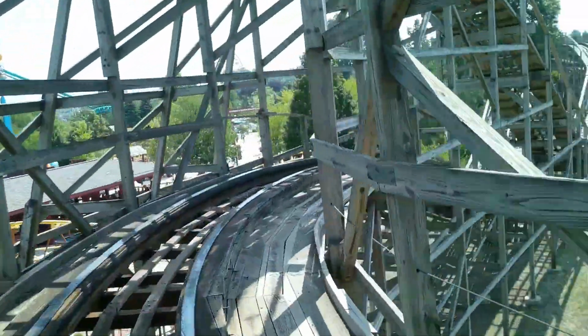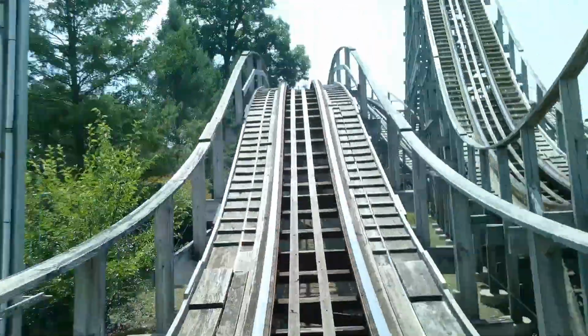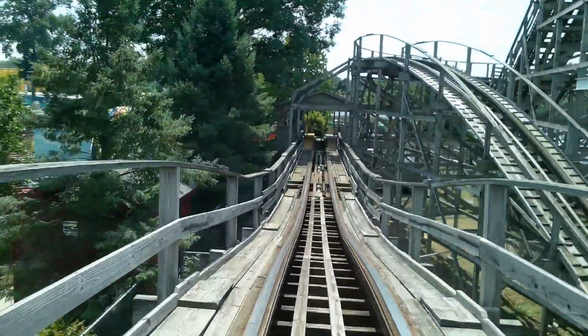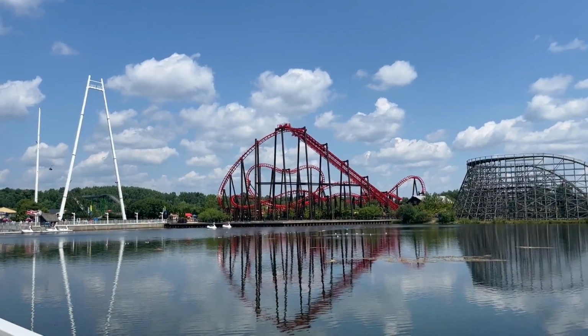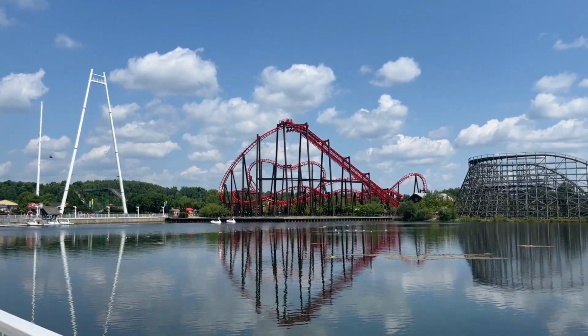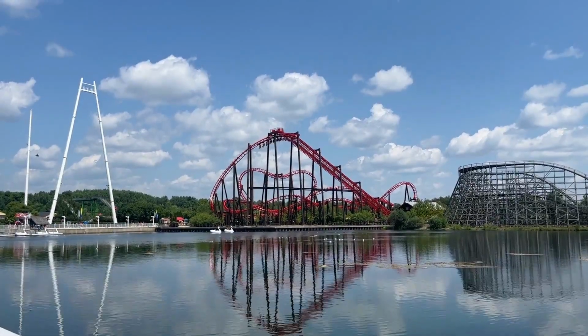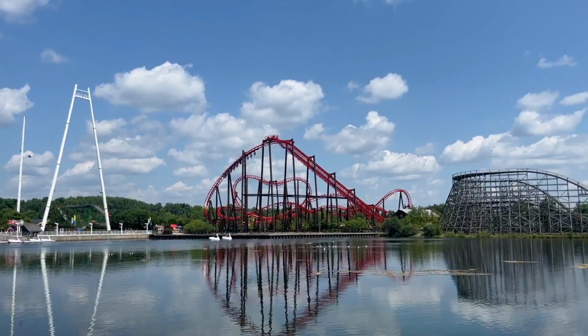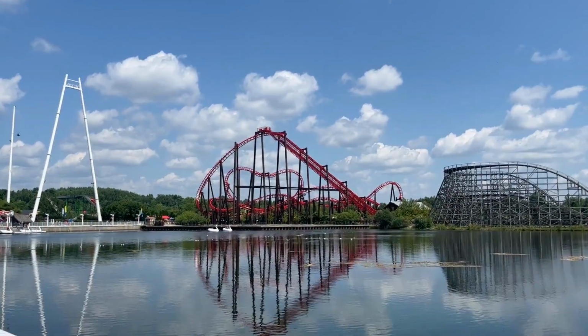Let's now talk about what Michigan's Adventure does right and what the park can do better. Michigan's Adventure does quite a bit right. The setting of this park is incredible. Being only minutes away from Lake Michigan is a plus, but because of the secluded setting, the park is surrounded by nothing but trees. In addition, the park sits around a massive lake with beautiful views of the coasters and rides along the water. Wolverine, Wildcat, Corkscrew, and especially Thunderhawk look fantastic above the lake.